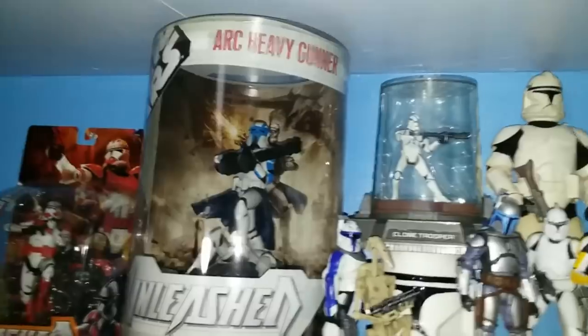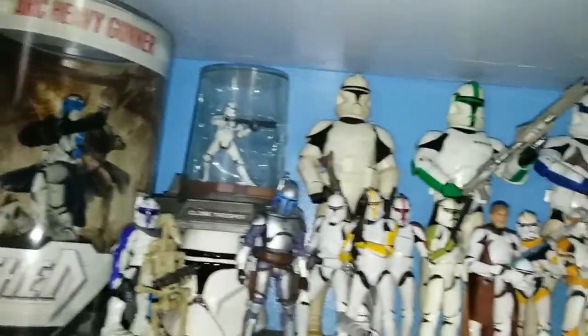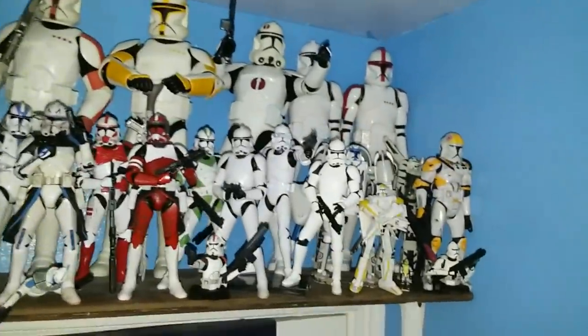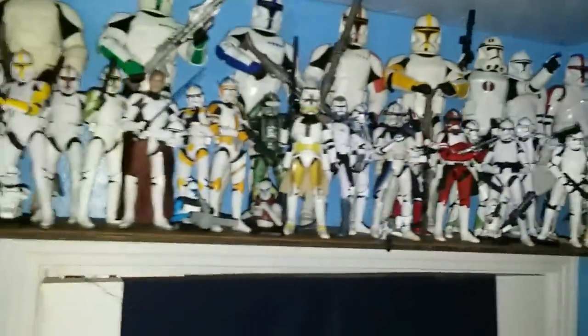I love the Unleashed stuff. I need the other two still, the Phase 1s. But I have the Shock Trooper and the Arc Gunner. Yeah, that's really sweet. I love the Black Series clones. I don't collect Black Series much anymore. There's a Figuarts one too, I love that. But I do love the clones they do for Black Series.